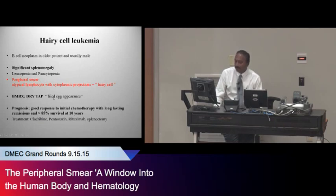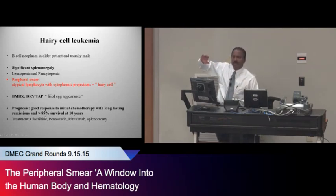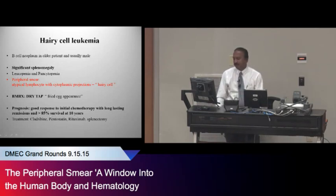Under the microscope on the bone marrow biopsy aspirate and specimen, you may see a fried egg appearance. And prognosis is, it's an indolent, slow leukemia. So you've got treatments available, and we see an 85% survival at the 10-year mark.